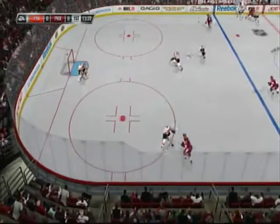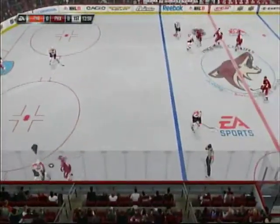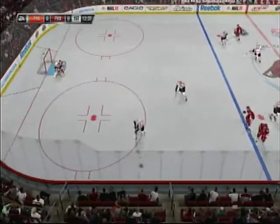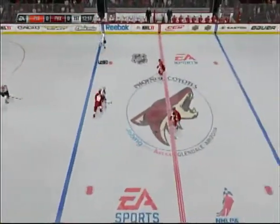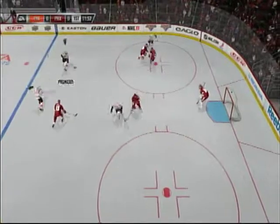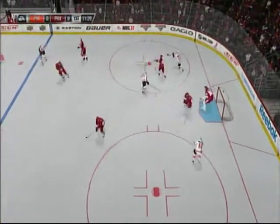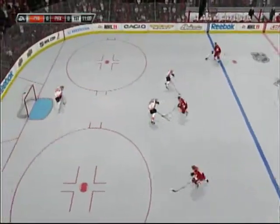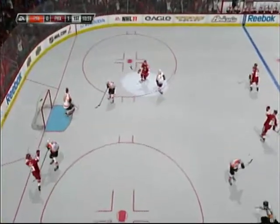Two on two on the rush. Pronger. He'll handle that one in his own offensive end. Delano. Point man takes that one. Morris's interception, that's a good one. That is great anticipation. To Doan. Wrist shot on. Scores!